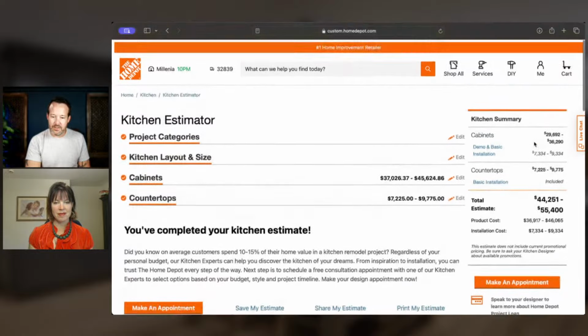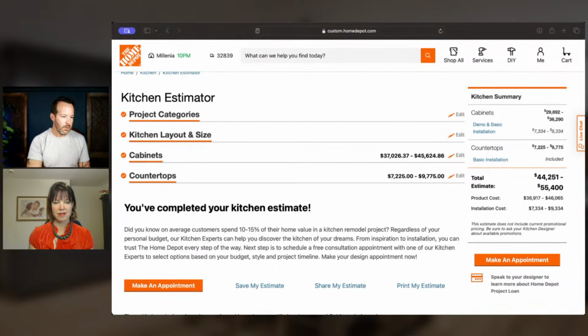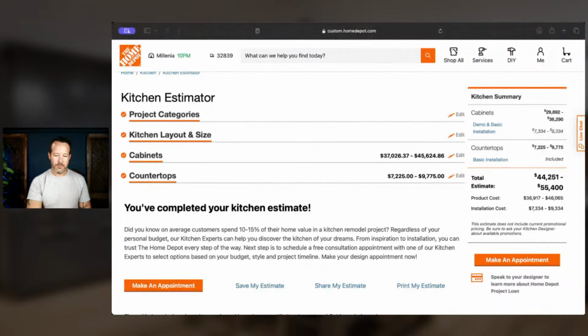Now, obviously, this is not perfect. This is just an idea for you to look at to get a basic understanding of what your kitchen is going to be priced at. Here we go. Sorry, I just deleted you. I'll bring it back in a minute.